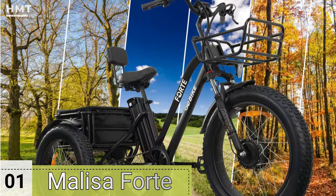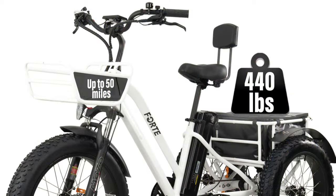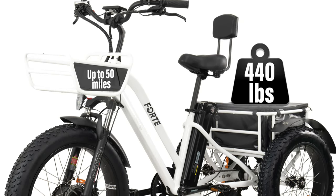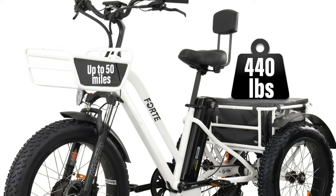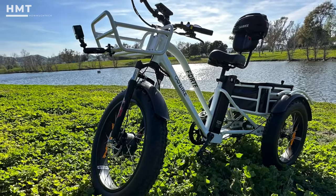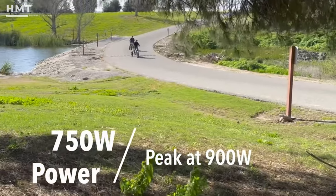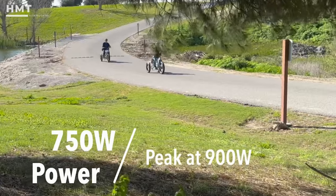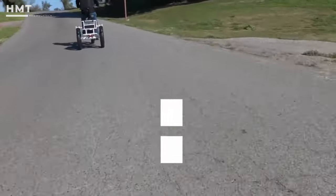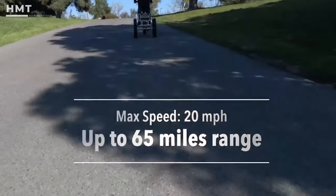Number 1. MALISA Forte Electric Trike. For a workhorse trike, consider the MALISA Forte, capable of hauling a total of 440 pounds of combined rider and cargo weight on its sturdy aluminum alloy frame. Its 750-watt front drive motor and 48-volt 13-amp-hour battery combine for a top range of over 50 miles with pedal assist or 38 miles of throttle-only power on demand and a top speed of 26 miles per hour.